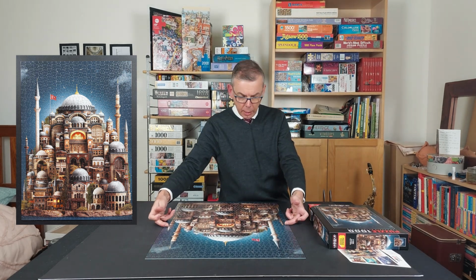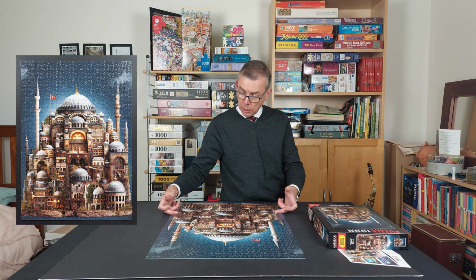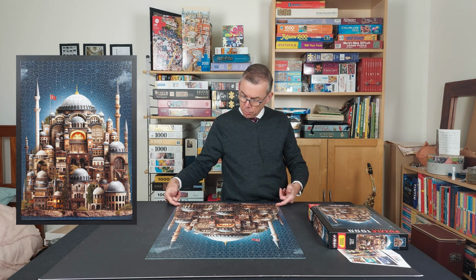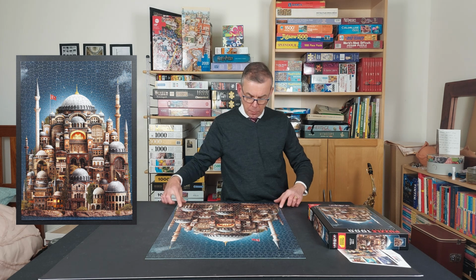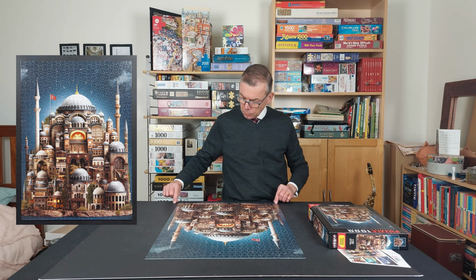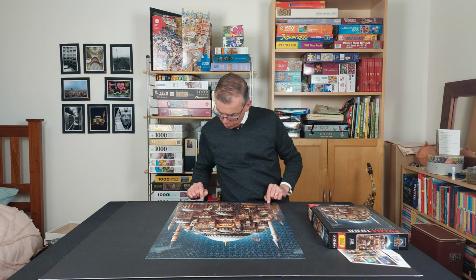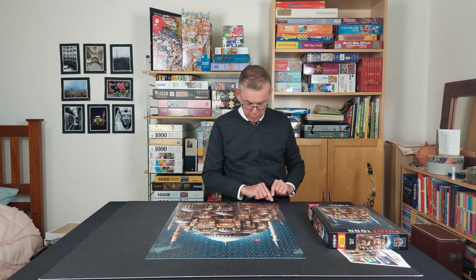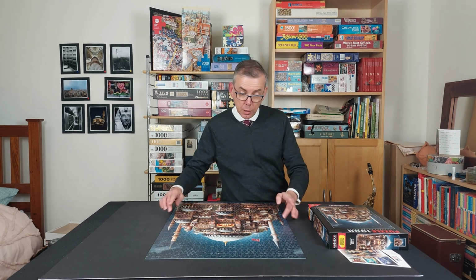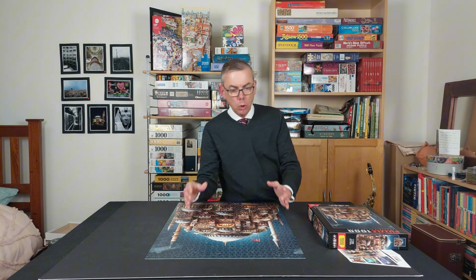From here down, you get little bits of the side of the minarets and the buildings as you go down. You get some shrubbery, some trees, and then you move into just a few pieces on each side of trees and the shoreline, and then the whole bottom is all blue, but has little fragments of the shoreline included in it. So this part here is not difficult to put together, so about half of it, and the top half is a bit more difficult, but not impossible.